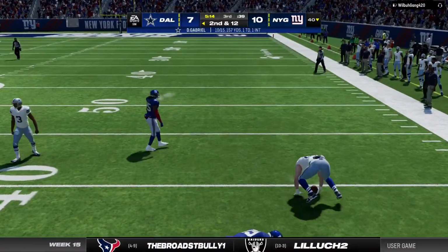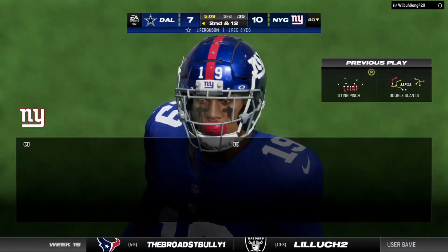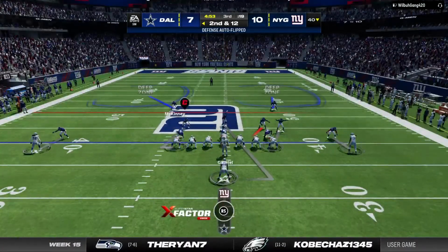And he's dropped right at the 40. Gain of 3. Not a big window to throw. Coverage wasn't too bad there. Yeah, they had him under wraps pretty well, but somehow able to muscle his way open and catch the ball.